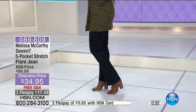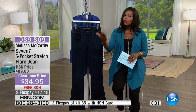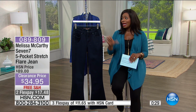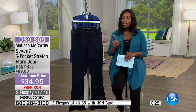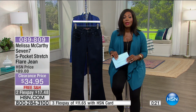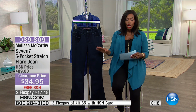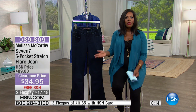If you want to try them out, these are Melissa McCarthy. It is a brand that we love to bring to you. It might be a little pricier than what you're used to wearing in a jean. That's why you get it on clearance, $34.95 instead of nearly $90. Sizes 2 to 28 women's is what we originally brought in. Order your regular size on this one and try them out, okay?